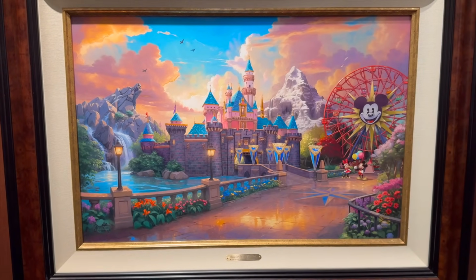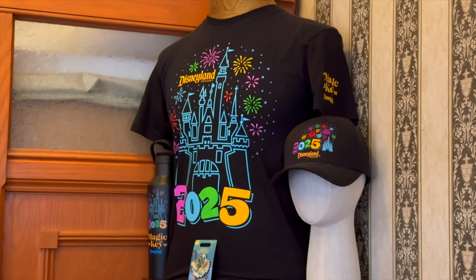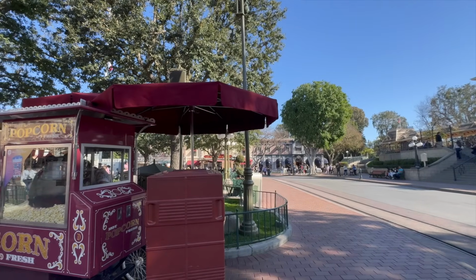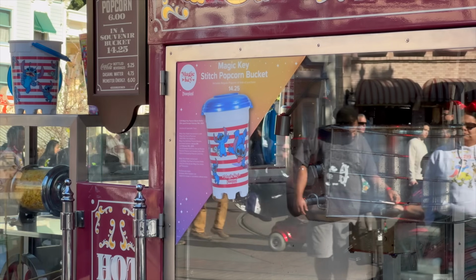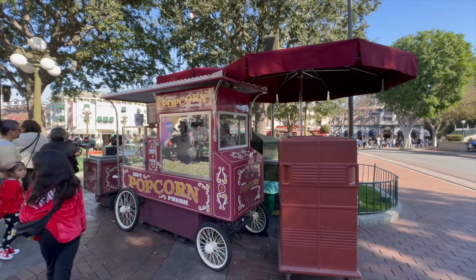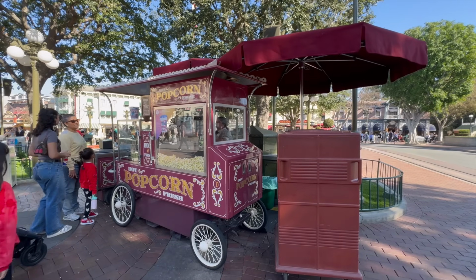Man, it definitely pops. Now we just got done inside the Disneyana store. So yes, like we stated, it's just for the hat, the t-shirt. So if you guys want like a Magic Key holder exclusive version, definitely go inside the Disneyana store, as you could find it in there. And also here on Main Street, USA, it does look like the Stitch Magic Key popcorn bucket is available for $14.25. And remember, it's $2 refills as long as you are a Magic Key holder. So plenty of stock at the moment.